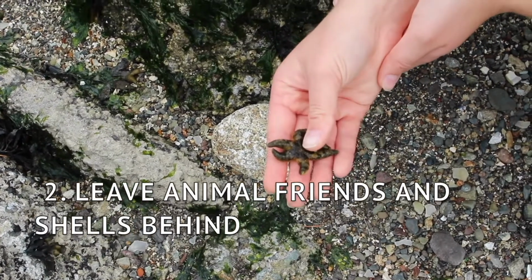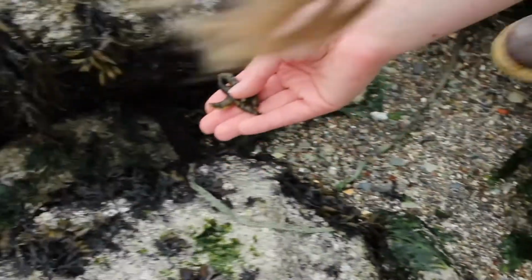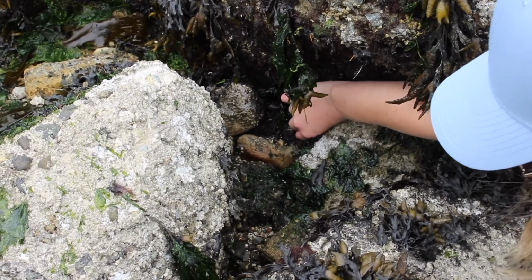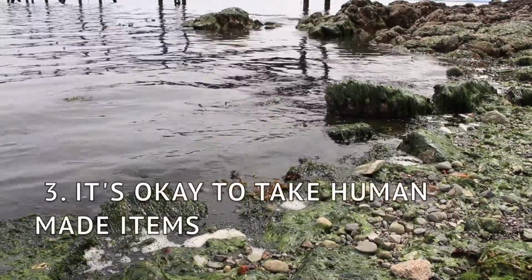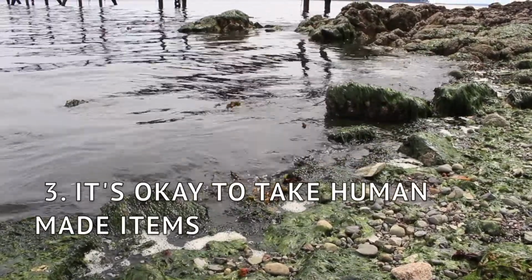Remember to leave all of your animal friends you may have found and any seashells on the beach back where you found them. Other things that are okay to take home from the beach include glass, metal, plastic, anything man-made, as long as nothing's living on it.